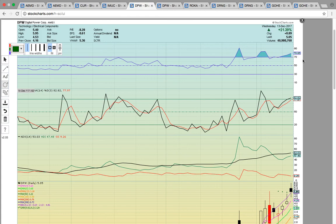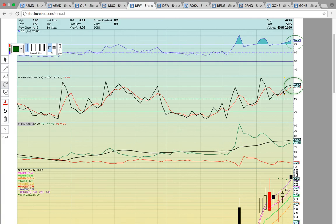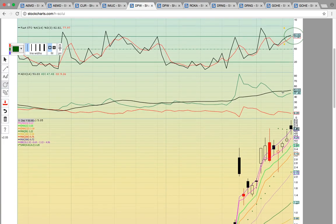Okay, let's look at DPW. Okay, so it's above 70 on RSI. It's above 80 on Fasto. So they're both in the power zone. They both need to stay above that level.